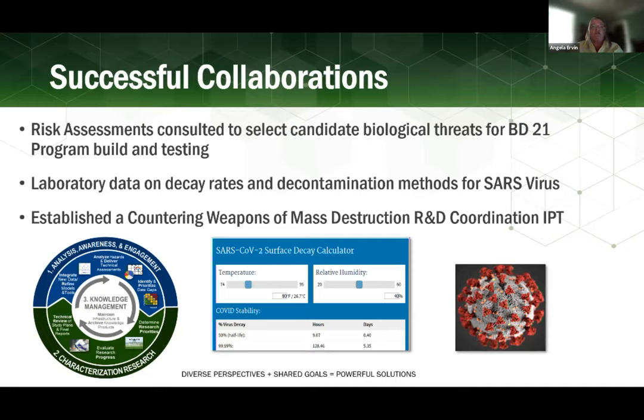We have established this CWMD R&D coordination IPT. This has been critical to initiate collaboration with this office. I think we've done a lot of work in the last year and a half. And I'm excited to be able to announce Marissa Giles. Marissa is the R&D branch chief from CWMD, and I'd like to get her perspective on what she sees this newly formed IPT executing, her feelings on the collaborations that have been happening over the year and a half, and what we're all looking forward to in the near future. So Marissa, over to you.